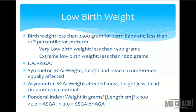Ponderal index is something similar to your body mass index. So BMI is a measure of the leanness or the thinness or the thickness of the individual. Similarly, ponderal index gives us an idea about the thinness of the newborns. The formula is in front of you: weight in grams divided by the cube of length in centimeters, everything multiplied by 100. The values that we get in asymmetric SGA are usually less than 2. In appropriate for gestational age as well as symmetric SGA babies, the ponderal index is above 2.